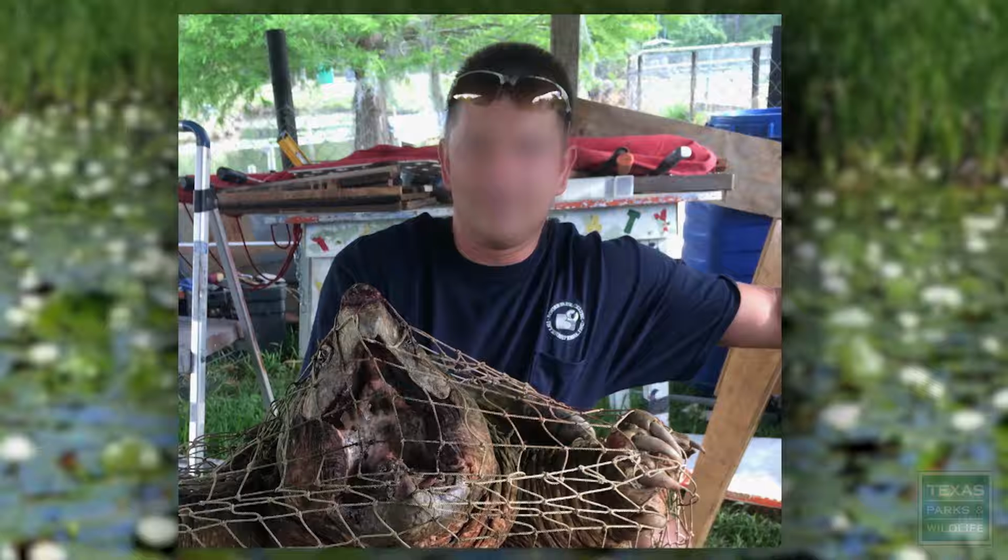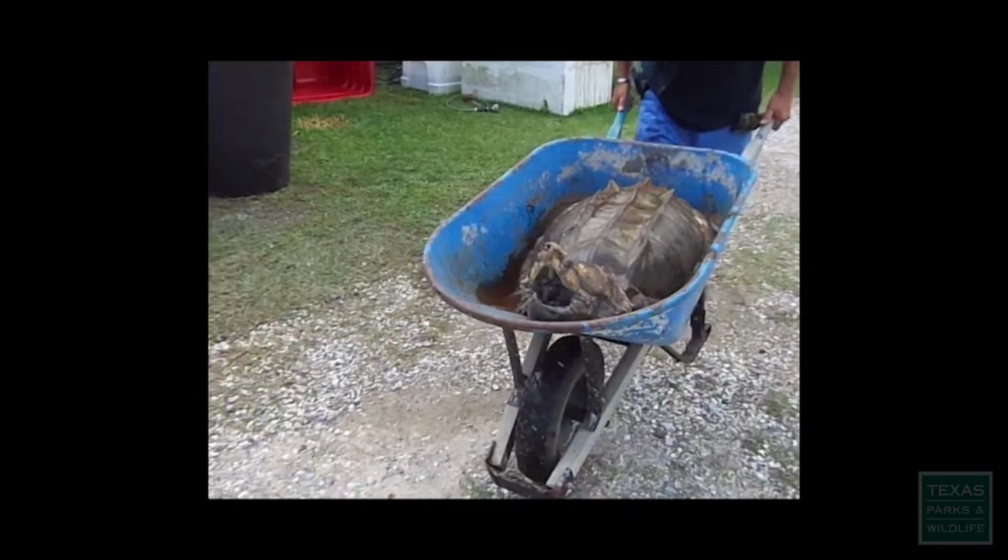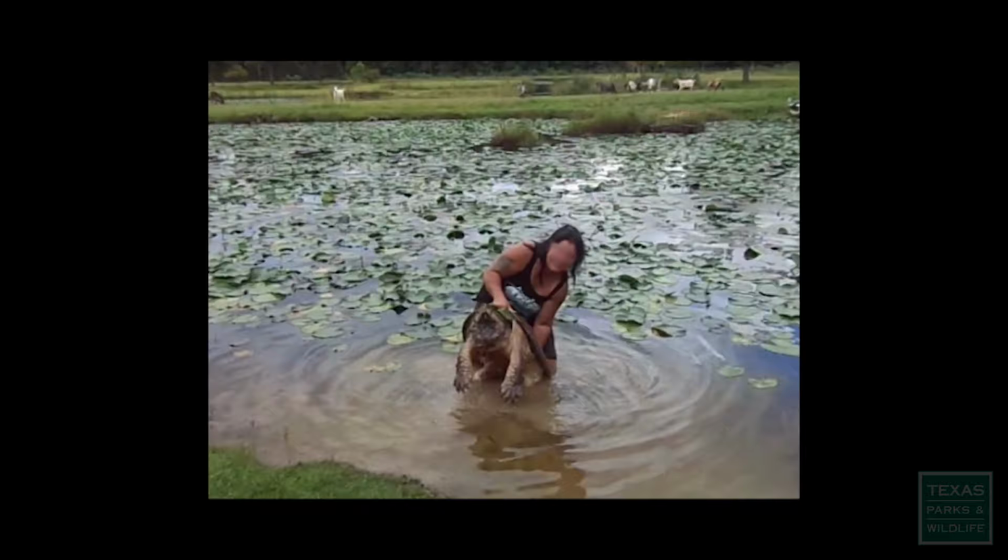Call of the wild, we're gonna release this turtle. I mean, we're gonna catch this turtle. That's a big turtle. Hey, boy.